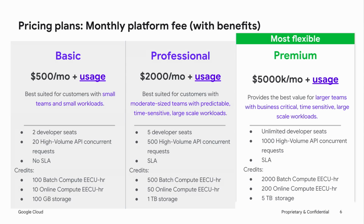That comes with about 20 high-volume API requests. There's no SLA in place if you go with that package. And then it also comes with credits for batch, online, and storage. Now, if you go over those, there's some standard pricing that we'll show you in a second.